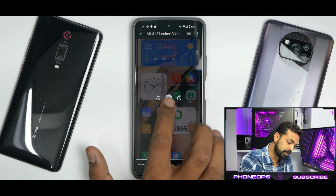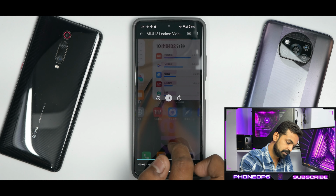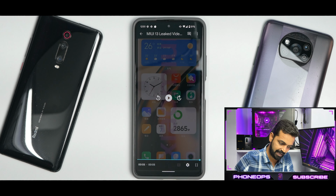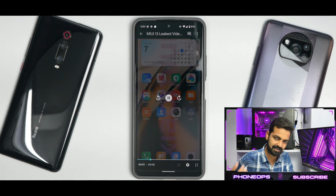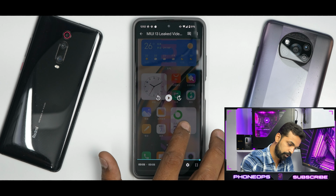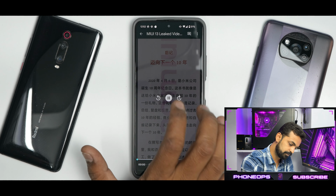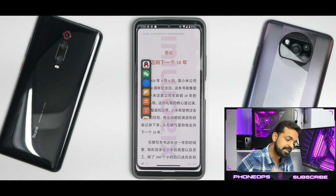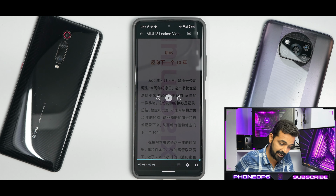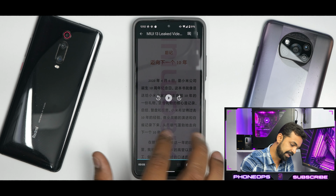Now, as you can see over here, they are coming up with something called infinite scroll. Now, this is nothing new. It has been there on LG devices in the past, wherein the home screen will keep looping. They are calling it infinite scroll. Another thing that they have claimed in one of the leaked videos is the app sidebar, basically a smart toolbox, something like that.